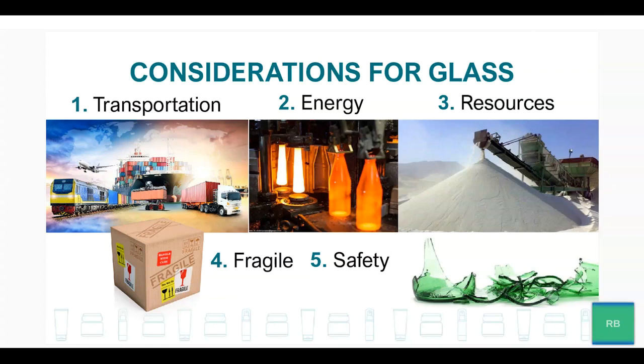Since glass is fragile, how much extra packaging do you need to transport it in its different stages? Lastly, the risk of dropping or breaking the glass when used by your customer also needs to be considered from a safety standpoint in your design.